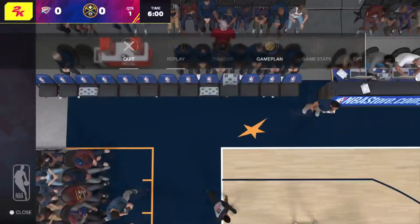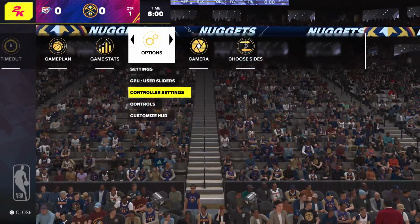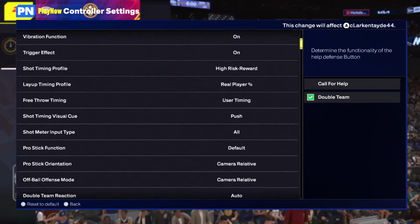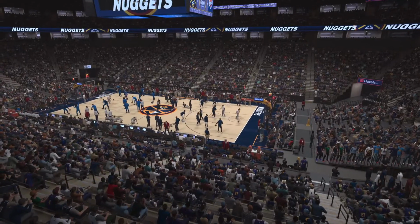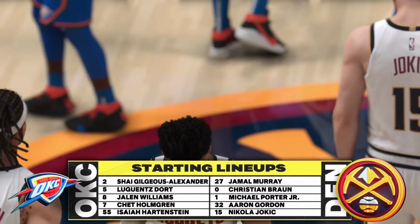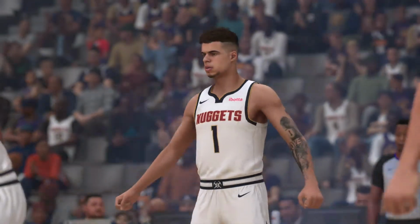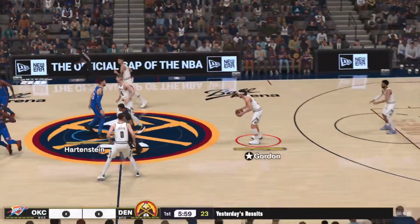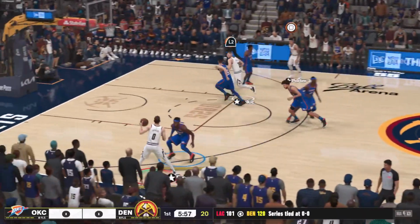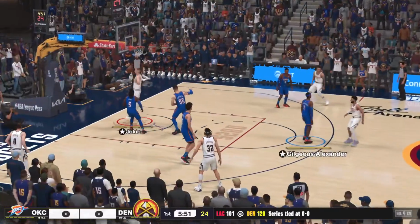Welcome everyone to a great Sunday night with the NBA here on 2K Sports. This is Kevin. So here's Oklahoma City's starting group. The 4 and the 5 go with the pair of Holmgren and Hartenstein. Gilgeous-Alexander runs things with Dort to his side, and it's Williams at the small forward position. And for the Nuggets, the forwards are Porter Jr. and Gordon to his side. In at the guard spots, it's Murray and Brown, and it's Jokic in at the 5 down low.